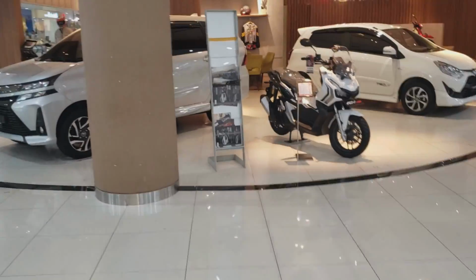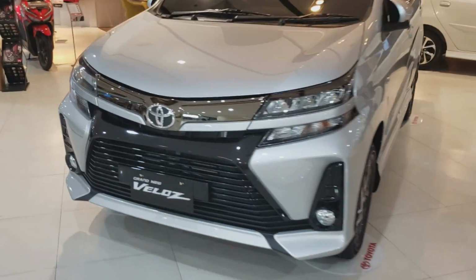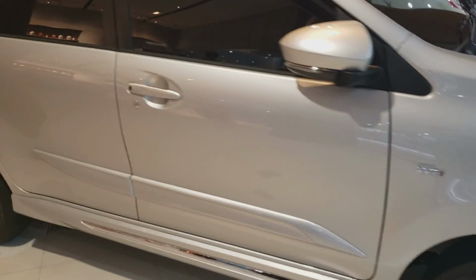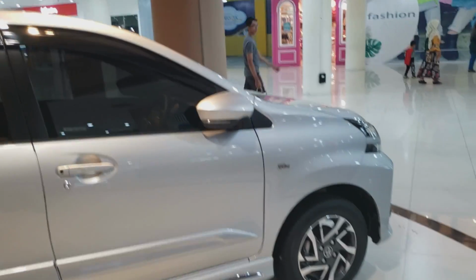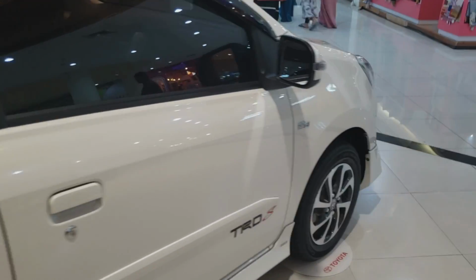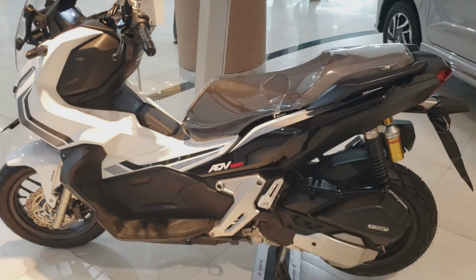So this mall has cars and scooters like in Bali as well. So check it out. Here's a Toyota Avanza, which I truly loathe. These things are all over Bali and they drive me crazy. It's like the world's most ugly people mover in the history of the planet. These are a little bit better, these Agyas or whatever, when you get them for a Grab car. But then here's the Honda ADV. I've showed you that before.